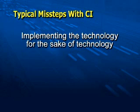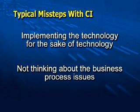Now, there are always going to be bumps in the road when new technology is brought online. Tell us about some of the gotchas, the typical missteps organizations take along the way with CI. I would say it's implementing technology for the sake of technology and not thinking about, once again, the business process issues. The technology part of this deployment from an adoption standpoint is easy. It's pre-integrated, it's configured. In some cases, it's designed for certain workloads. Oracle has a few products out there where it integrates the applications. HP, Cisco, and others have products designed for certain workloads, whether they're VDI or SAP HANA or Exchange or Microsoft SQL.